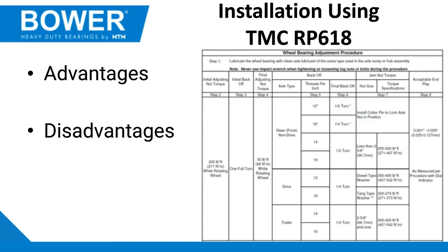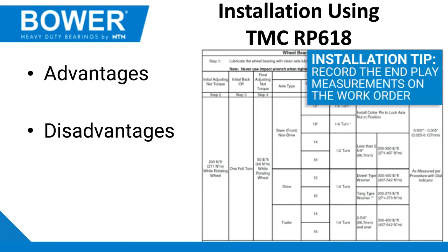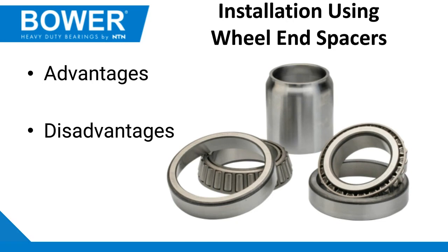So once you check the end play, always write it down, so that in the future, in case of that 1% chance that something were to happen, or if there was a wheel off failure or something, then you can always track it back to your work order and see what the end play was recorded at, and that could be a lifesaver sometimes.